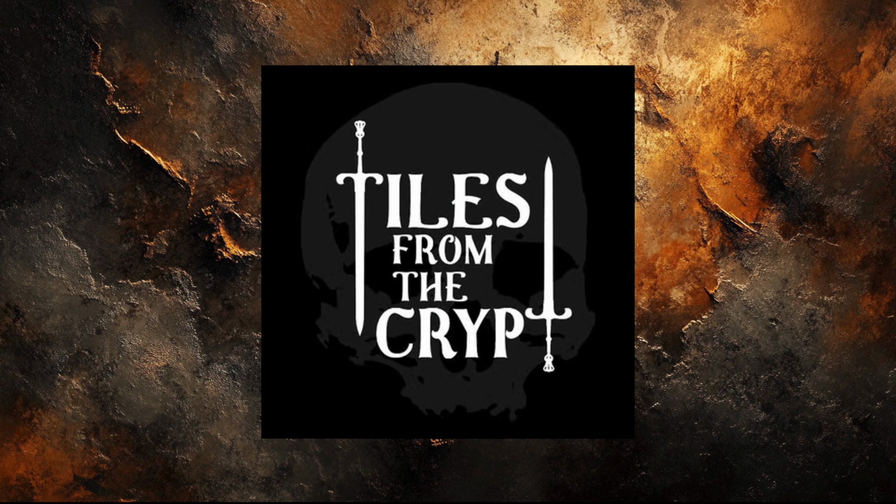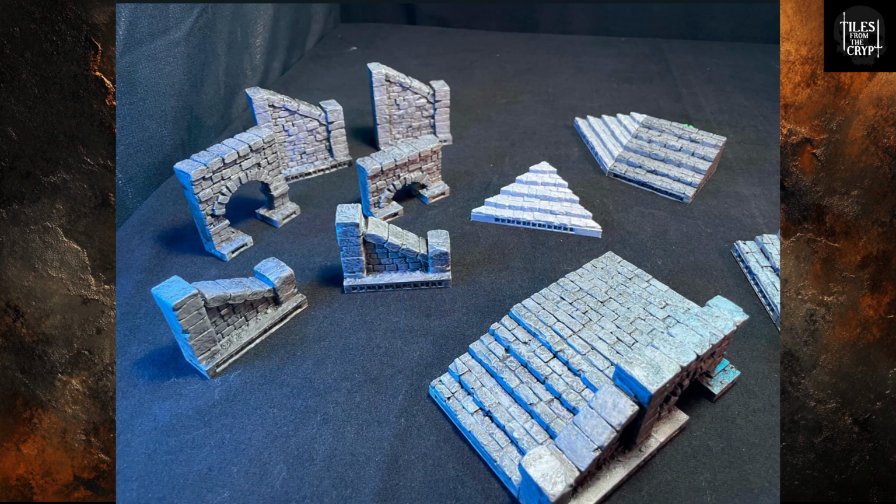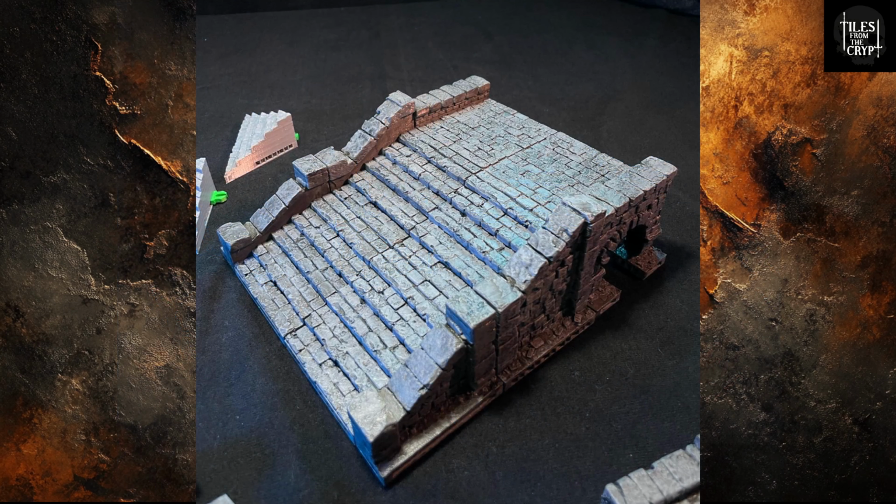Tiles from the Crypt has given us a look at what's coming in May. So this staircase that can be printed off in several different pieces. Looks like you can make it turn if you want to as well. And if you print it the other way, it makes like a double staircase. That's pretty cool.